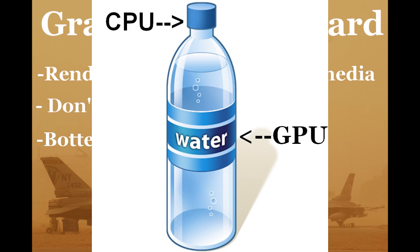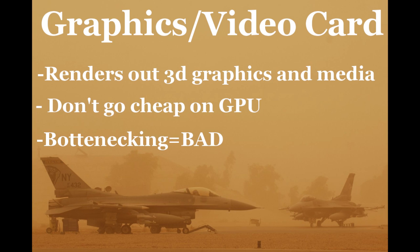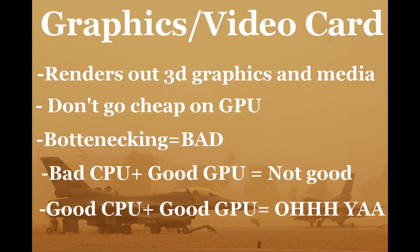It's going to be working together really out of sync, and whatever's coming out of that water bottle is going to be really bad, and pretty much all that money you put in your graphics card is going to be a waste because it's not going to do the work it's supposed to. So really focus on trying to keep a really good CPU as well as a really good graphics card, because you just can't go skimpy on those things.